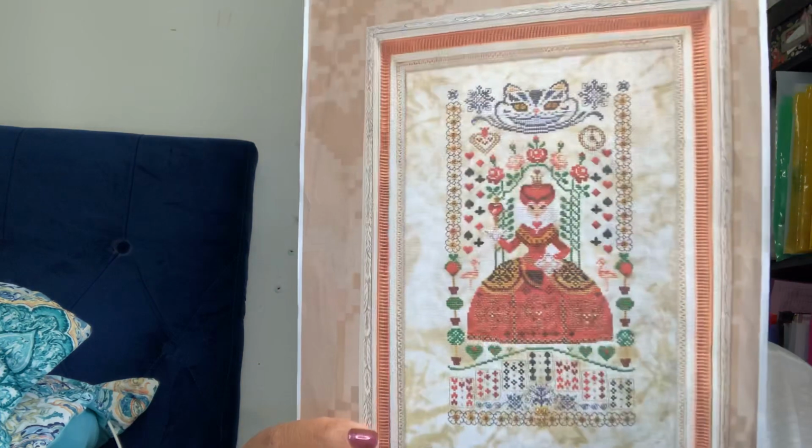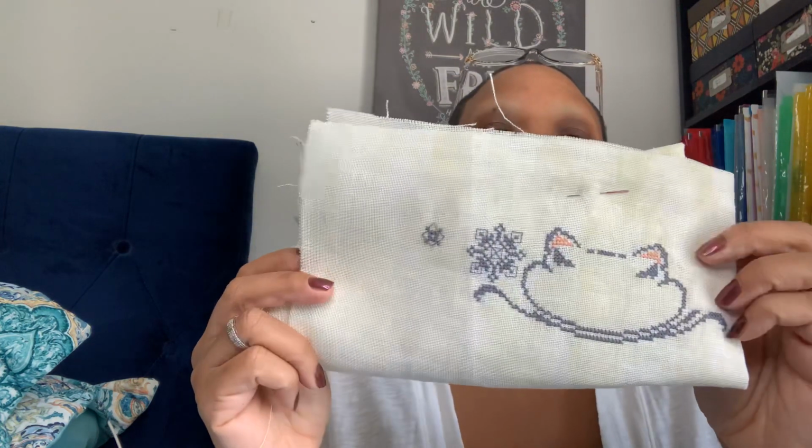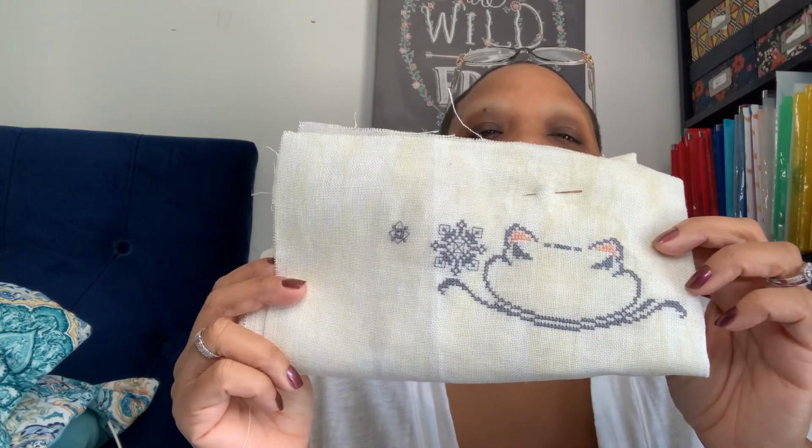The next one that we have is the Red Queen, or Queen of Hearts. One of the two, I can't remember. Okay. It's the Queen of Hearts. I kept calling her the Red Queen, but that was the wrong name. And here's where I am at, working on the kitty. And I need to stop messing around because this is a beautiful pattern too. I didn't get the kit. I just decided to kit it myself, and that just came out cheaper for me.